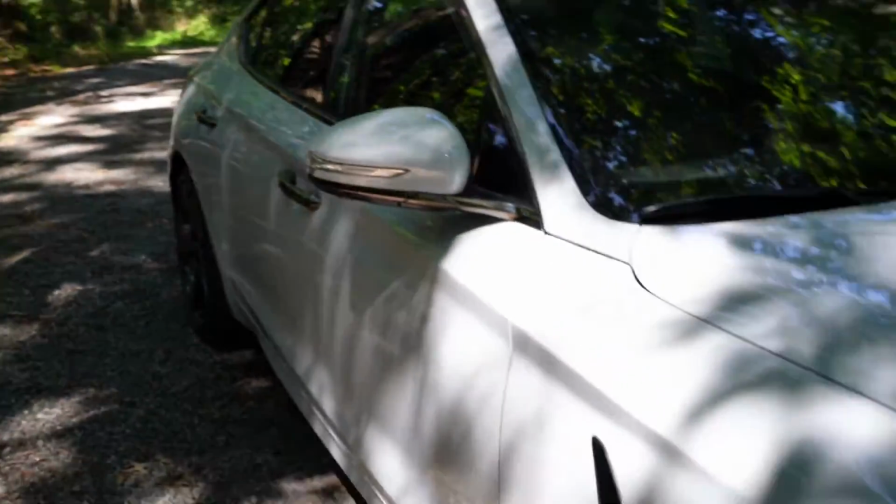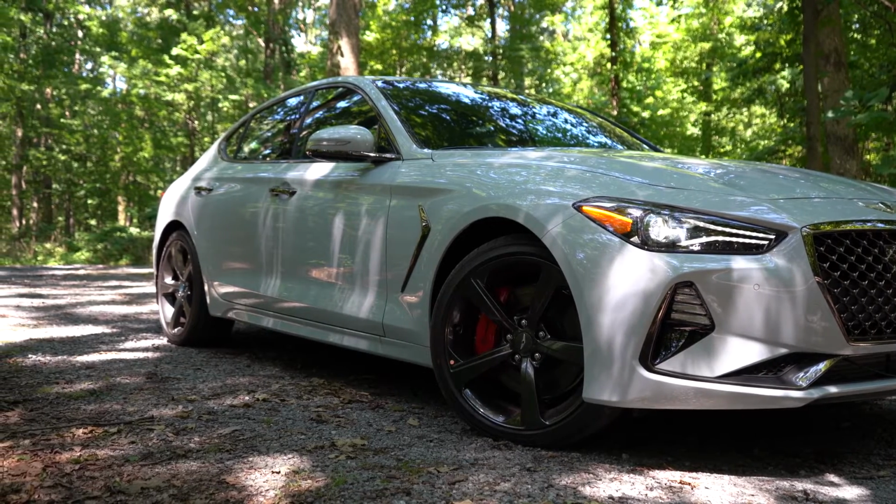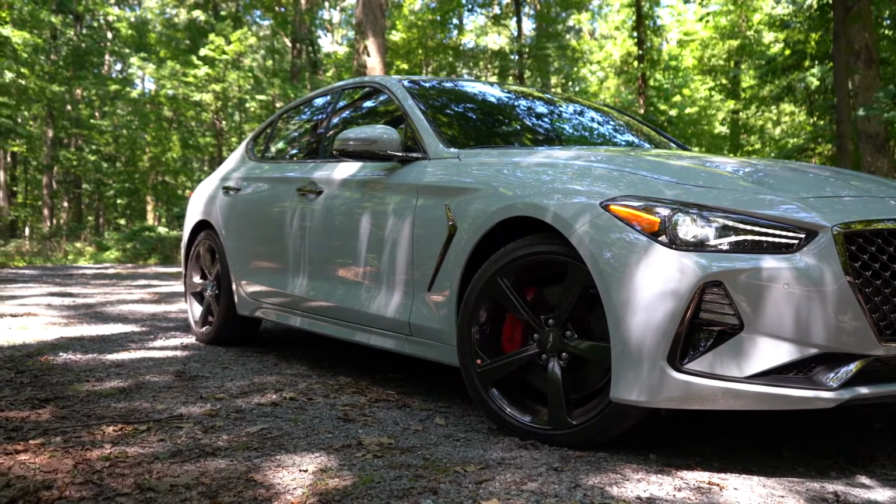Taking a step back here, looking at the wheel setup now. 18-inch multi-spoke alloy wheels coming with the 2-liter and the 2-liter Elite package.